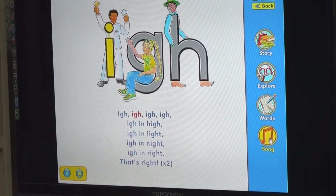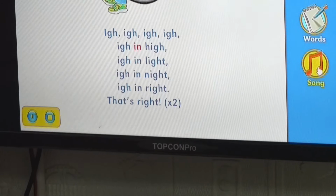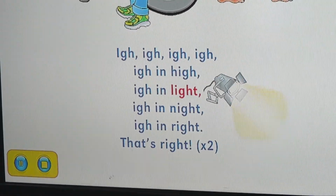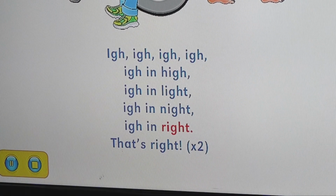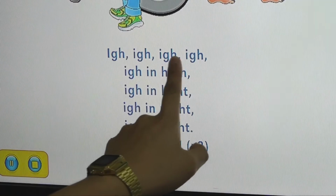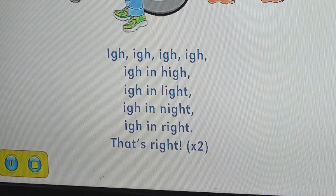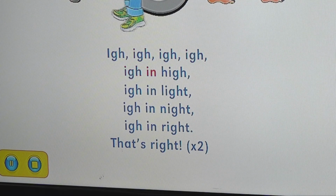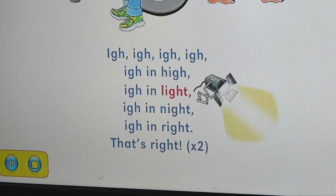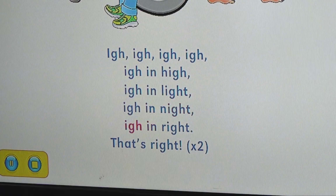I in high, I in light, I in night, I in right. That's right. Okay, let's do it one more time. Now you try. I in high, I in light, I in night, I in right.